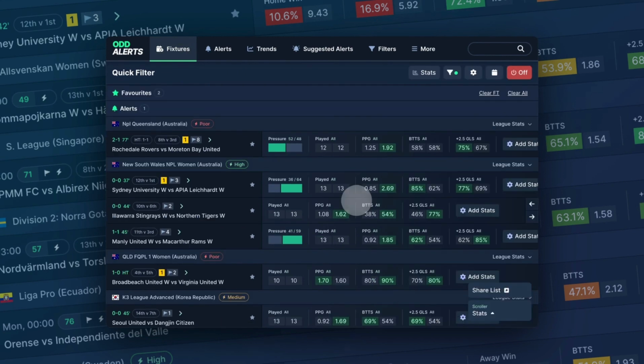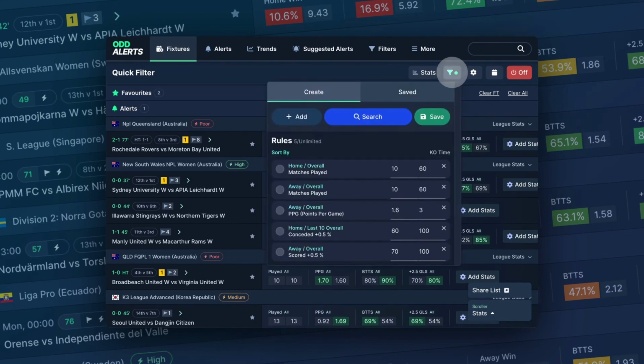Because I'm looking at this on a Monday, this is more of an upcoming filter, shall we say. So I want to try and remove the live games. Now, to do this, what we can do is a couple of things. We can sort by the stat we care about most, or the rule we care about most. So if we want to see the best away teams, we could sort by the points per game. So let's do that. You just hit the circle there and then search again.